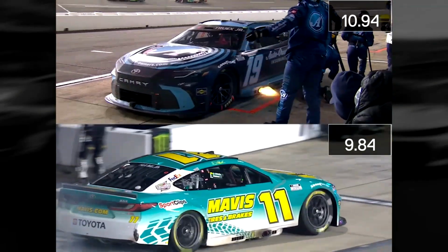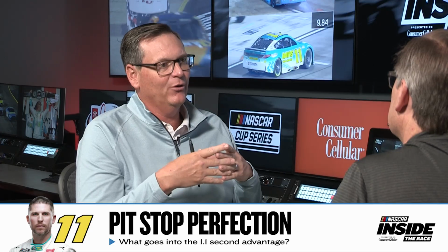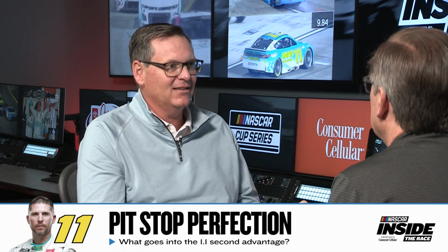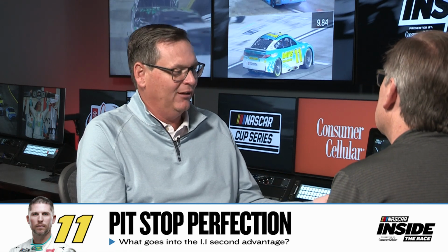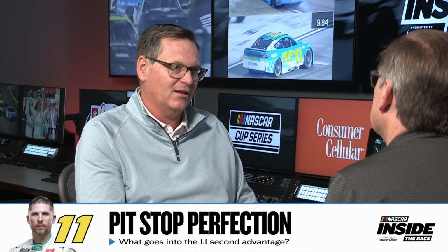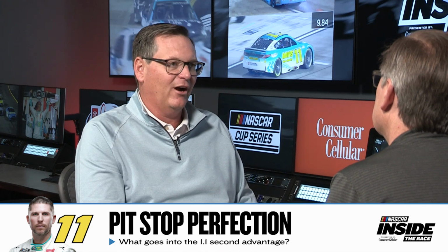What is a good stop? I think 10.3, 10.2. You're thinking you're staying in the same position. You get down into the 9s, you talk about gaining positions. I looked at Richmond. There were 16 pit stops up and down pit road in sub 10 seconds. The 11 car had 4 of them.